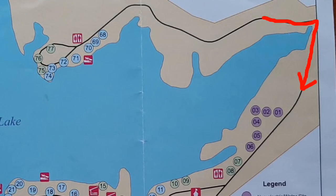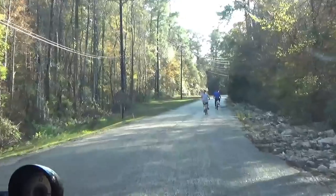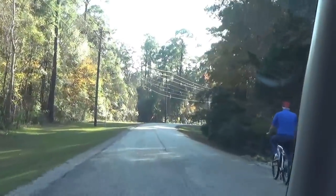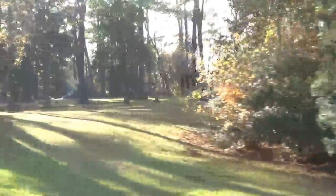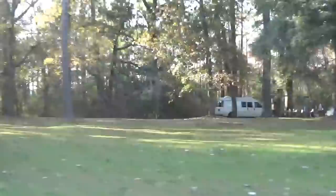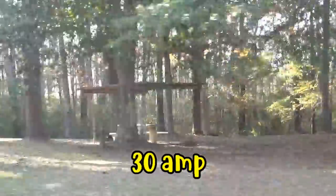Now we'll go back to the entrance. You're going to come across this little bridge here over Sandy Creek as you approach the park. Sites 1 through 8 are on the right hand side up here prior to the gate, and 1 through 6 is non-electric, but they have water. 7 and 8 do have electric.